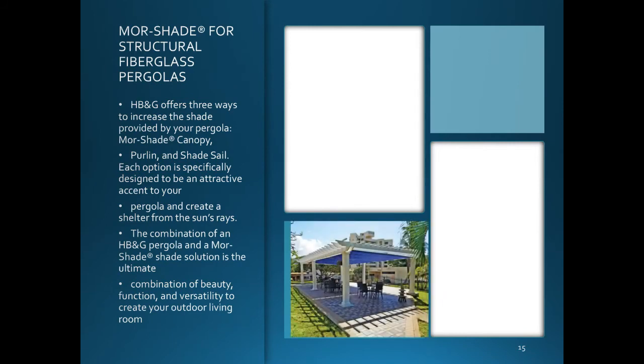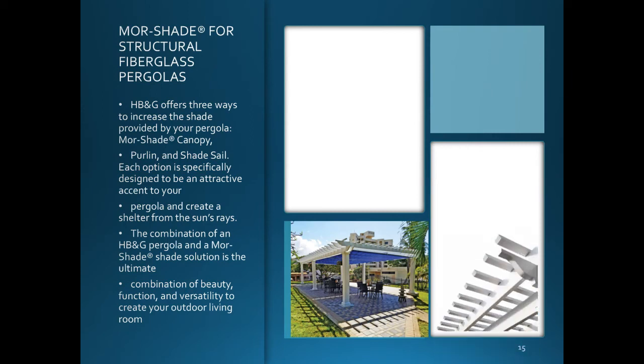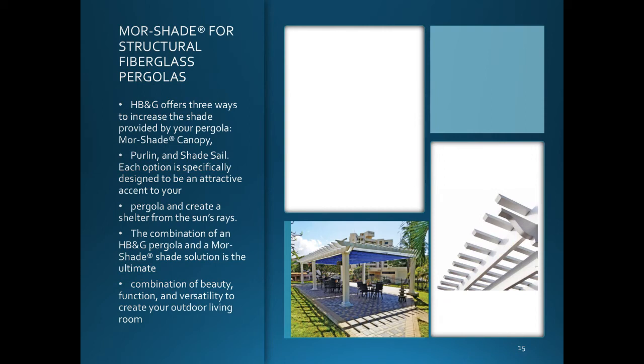It's a modular design with cables that is easy to install out of the box. The canopies open in sections. So if you see on this picture here, you can open the canopy in sections so you can control the sunlight or how much shade you want. The next option is you can add more purlins. We just need to figure that into the design before it's ordered, but it's an option to increase shade. Lastly is the one piece sun sail.